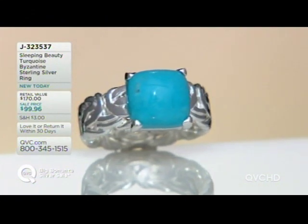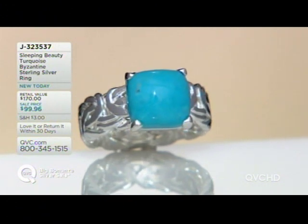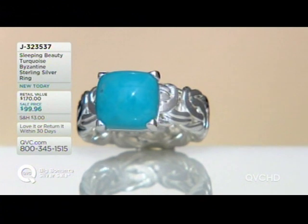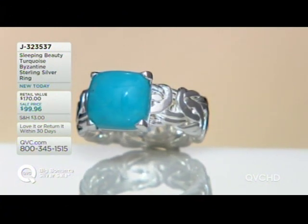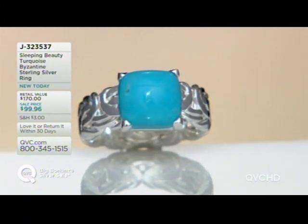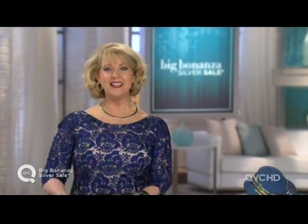If you know anything about the Byzantine design, you know that it's very complicated, very ornate, very expensive looking jewelry. This is less than $100. So not only do you get the Byzantine hand-woven, hand-assembled design on the shank, but you also have a big bold piece of Sleeping Beauty turquoise. This next ring, have you heard of Hagit Gurali? Hagit Gurali is a wonderful designer of jewelry, and she's been coming to QVC for several years.